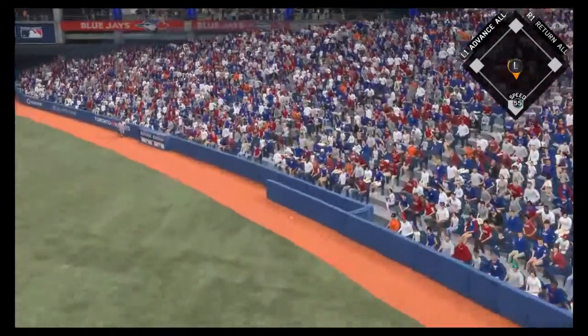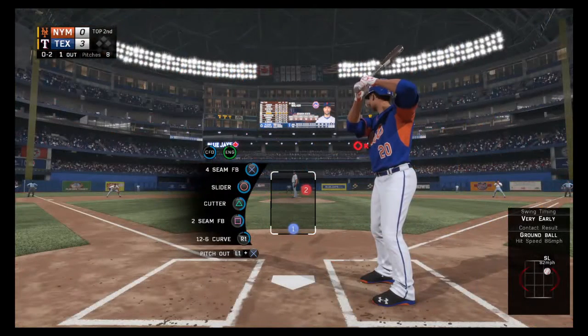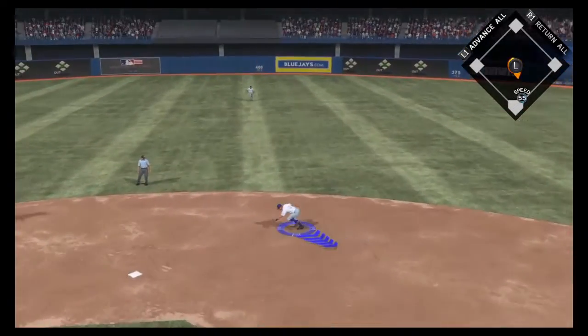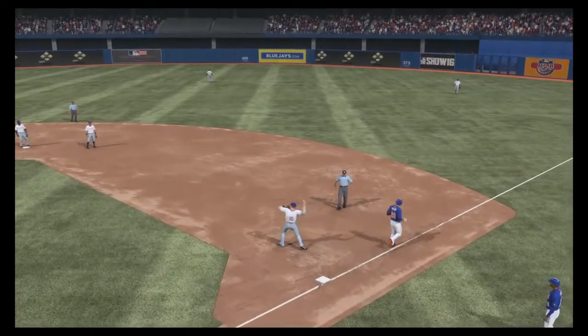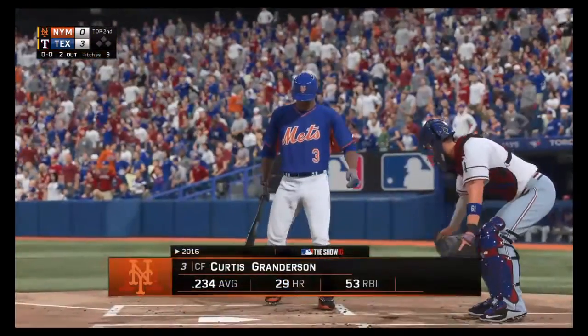A little quick on that swing, and he finds himself behind 0-2. Hit out towards second. Odor is there. Throw gets him. Two down.